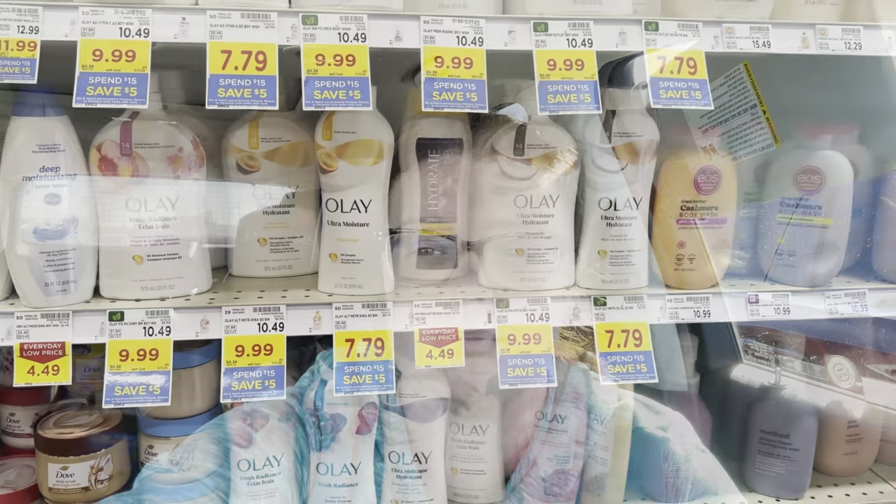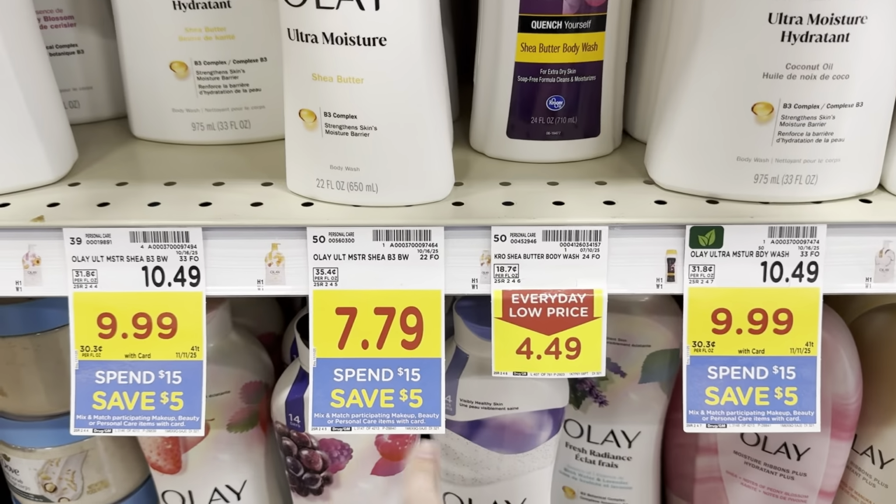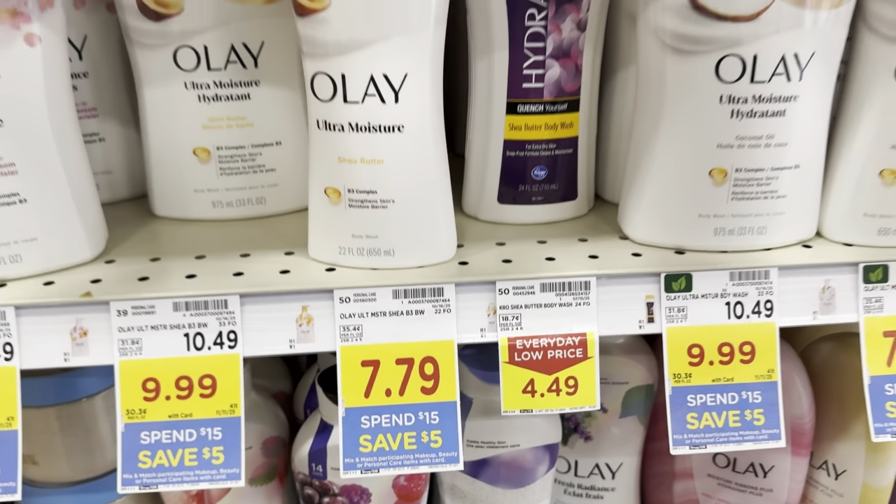So with all that being said, let's go in and get these deals. Okay, so I am going to do a scenario for the spend $15, get $5 off participating makeup, beauty, and/or personal care items at my Kroger affiliate.